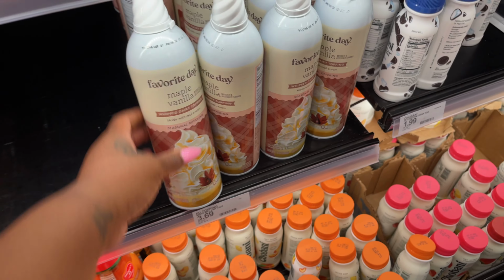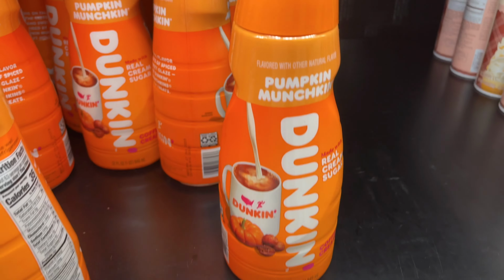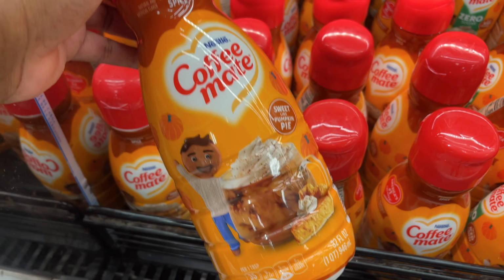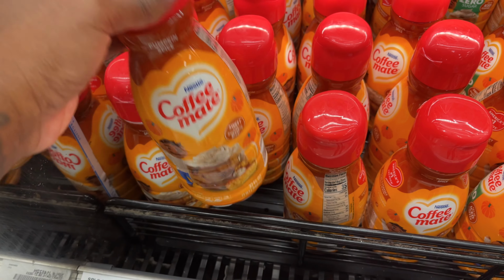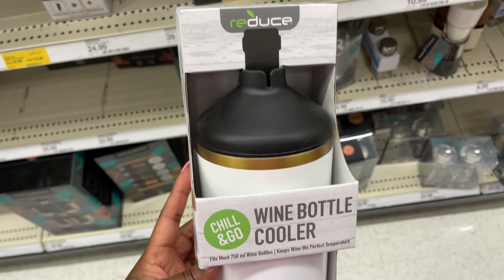Now this maple vanilla whip, my girl Chari told me to try that out. I haven't tried it out, Chari, yet, but I know what I won't be trying. Y'all can have that pumpkin spice.